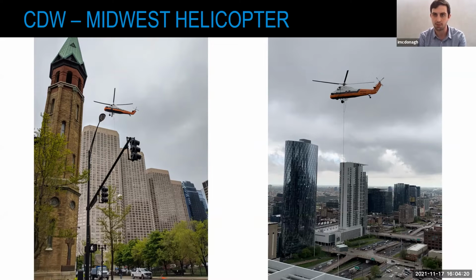Midwest took about a month to procure the permit, notify the city, the buildings, and everything else. Mainly due to COVID, they can actually do this pretty quickly, but COVID kind of messed things up a little there. But really, in reality, we planned this about 2 months in advance.